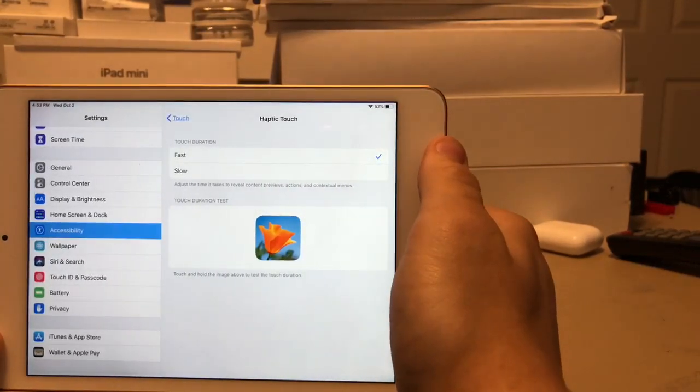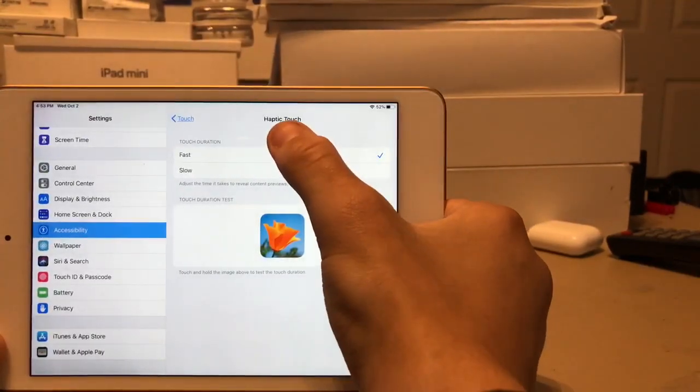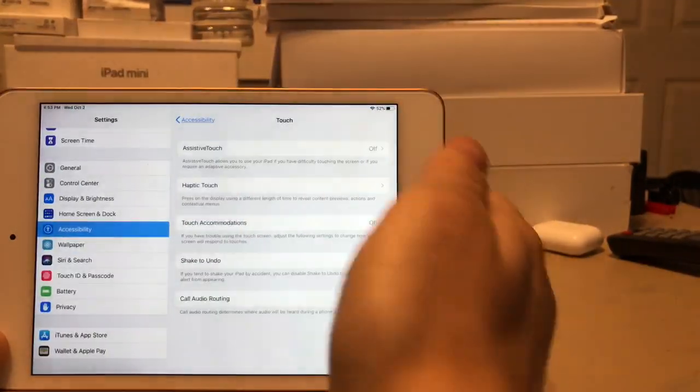But if you have a 3D Touch device like an iPhone 6s or higher, it'll be called 3D and Haptic Touch. So really nice new Haptic Touch option for non-3D Touch devices, which is really cool.